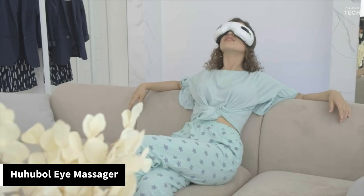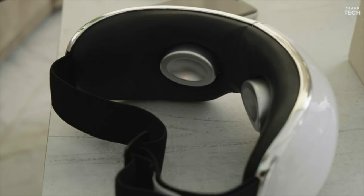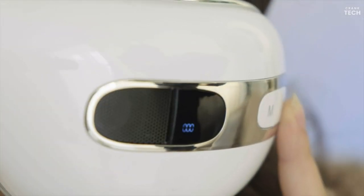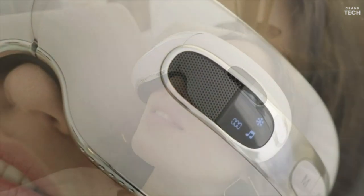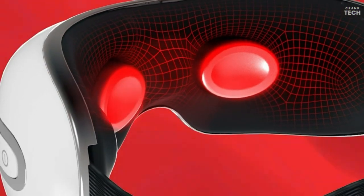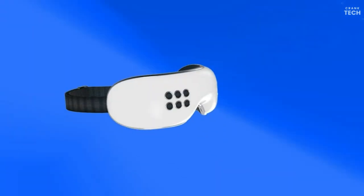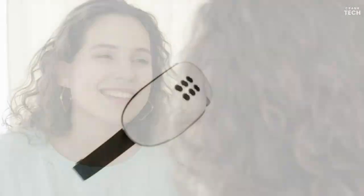Huhubol Eye Massager. The Huhubol Eye Massager is equipped with advanced technology to offer a blissful eye massage experience. Utilizing a combination of air pressure, heat compression, and gentle vibrations, it effectively targets acupressure points around the eyes, reducing eye strain and alleviating tension. To enhance the relaxation experience, the Huhubol Eye Massager comes with built-in soothing music. If you prefer your playlist, you can connect your smartphone via Bluetooth and enjoy your favorite tunes during the massage session. This thoughtful feature adds a touch of tranquility to the entire experience.